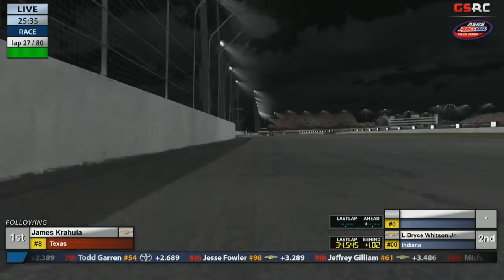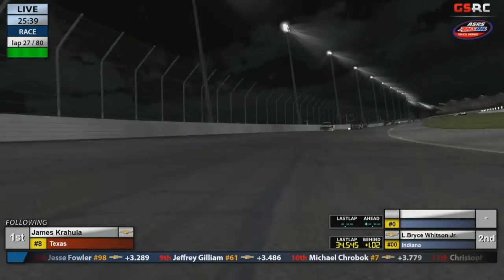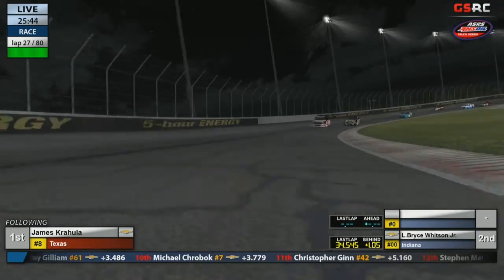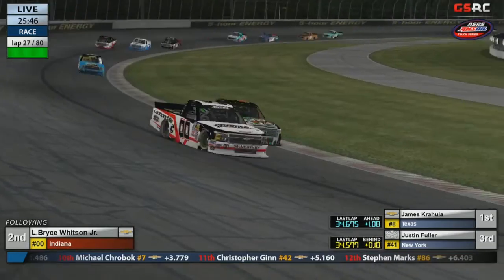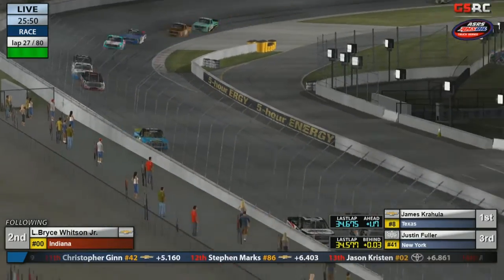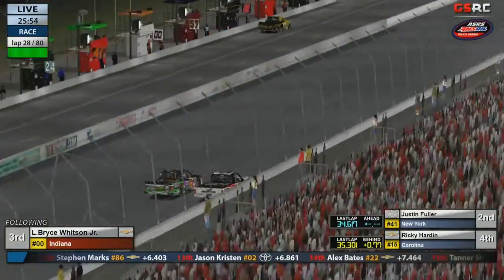Yeah, James Krahula doing a nice job. He's keeping it steady, unlike these two drivers who are battling each other for second right now. Mind you, Justin Fuller's coming. What kind of lap times has Fuller been running last lap around? I want to try and get a comparison. He's obviously going to lose a bit of time this time around battling Bryce, but I have a feeling he'll complete there in turns 1 and 2.